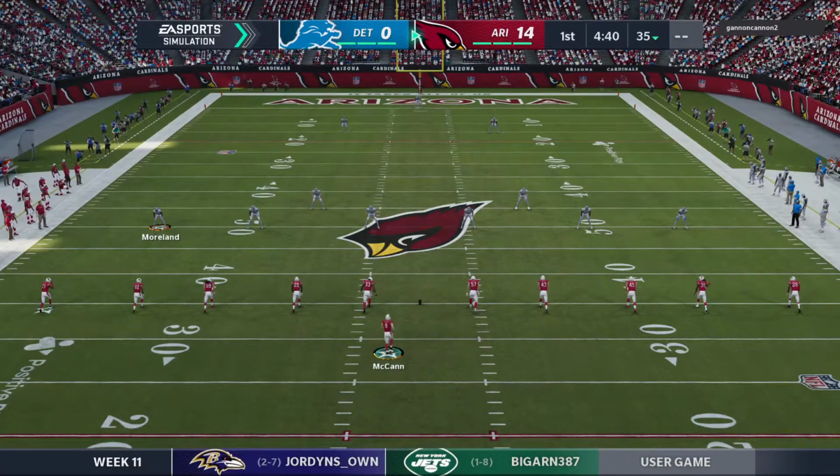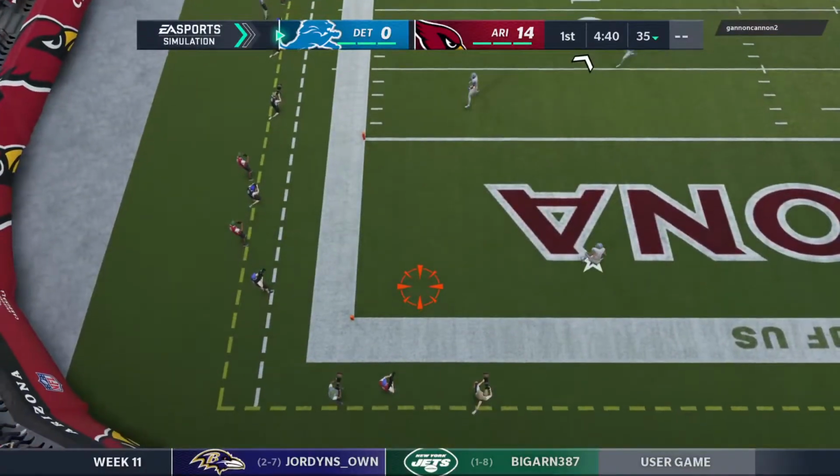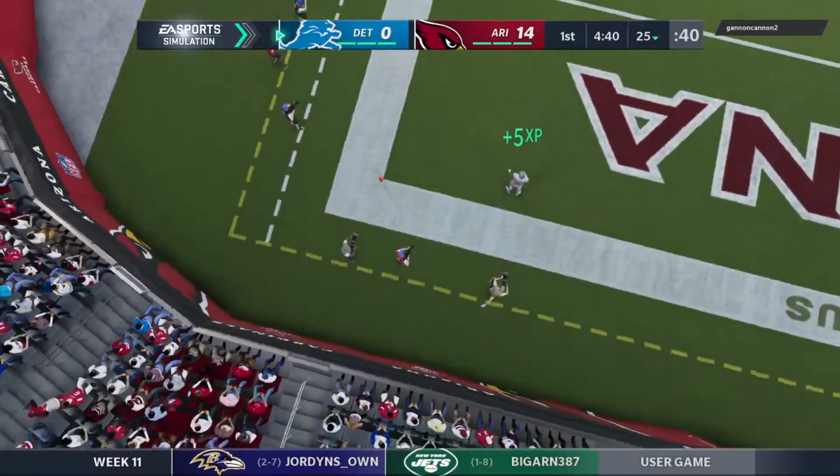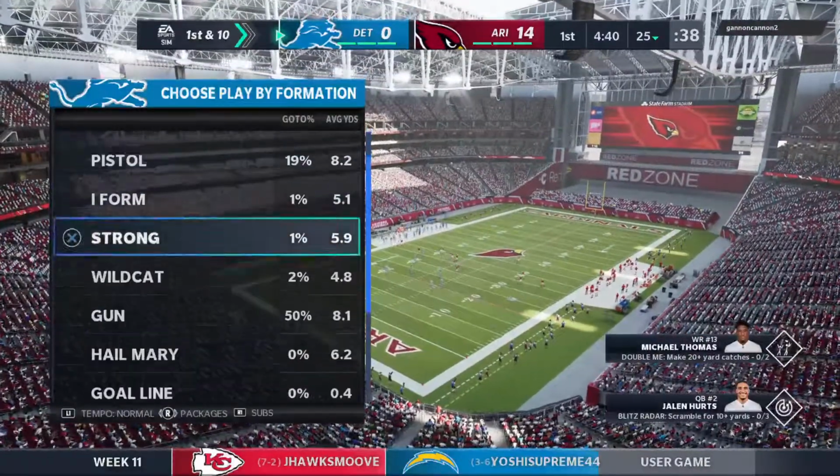So they'll get another shot on offense following that pick six, and now the kick is away. And that one will bounce out of the back of the end zone, so we will start here at the 25.